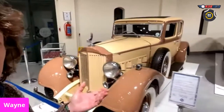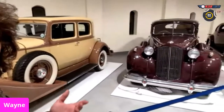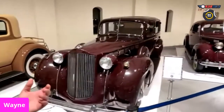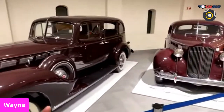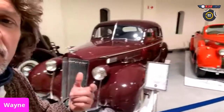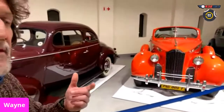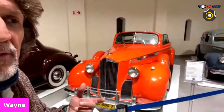So Packard, what people don't realize about Packard is arguably one of the finest cars to be built in America from about the mid-1920s till just after the 1940s. And what sets Packard apart is people don't realize this: they were the very first people to put a V12 into a motor car, so much so that they say it influenced Enzo Ferrari's choice of putting V12s into motor cars.